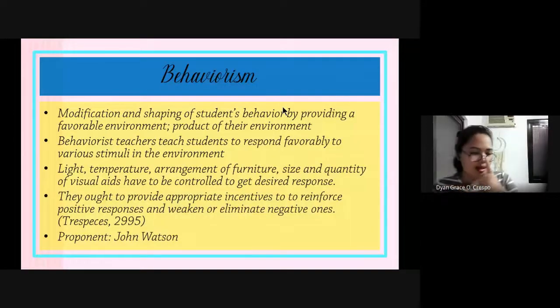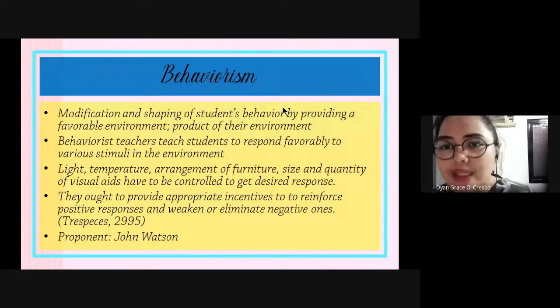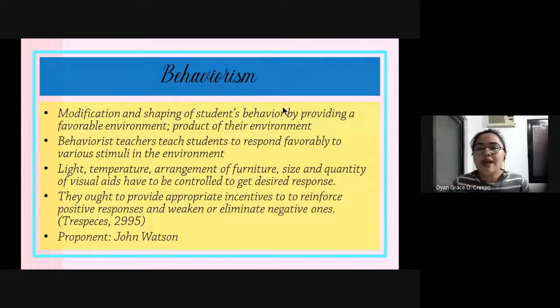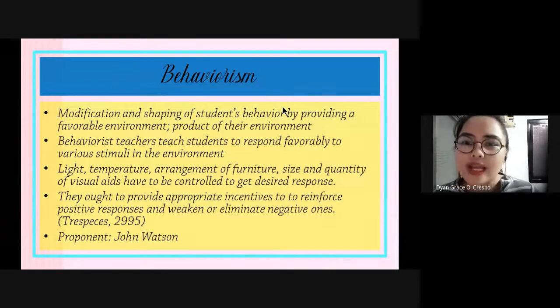Now, a while ago, because you're not my students, di ko kayo estudyante before, I thought that I am a progressivist teacher. But actually, I too am a behaviorist din pala. I didn't know until I was making this PowerPoint presentation. Behaviorism is a modification and shaping of students' behavior by providing a favorable environment. It is believed that students are part of their environment. Behaviorist teachers teach students to respond favorably to vigorous stimuli in the environment.